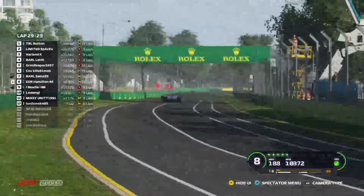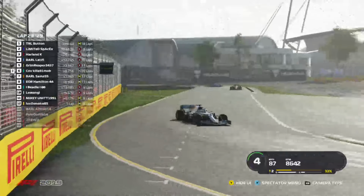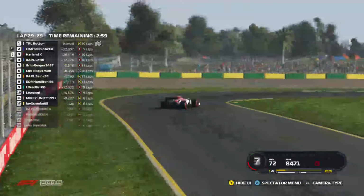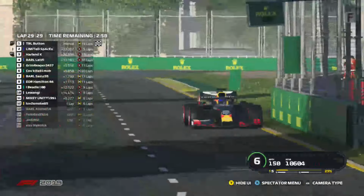Cov's done well here to stick in the DRS of Grim on them hards. As Button wins the race then, even with him getting a front left puncture, or front right puncture, whatever it is. Alright, limited space then, comes up to the line for second. Oh, here, Hamilton's lost his front wing then.